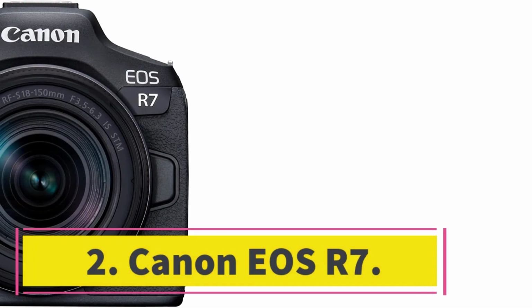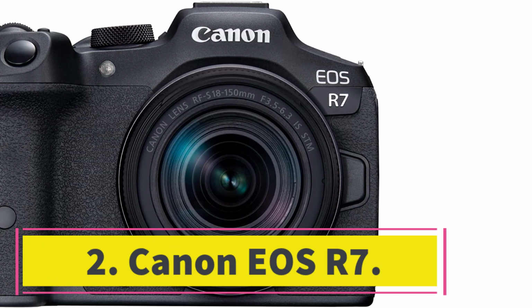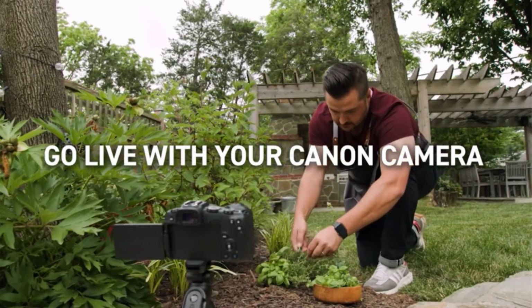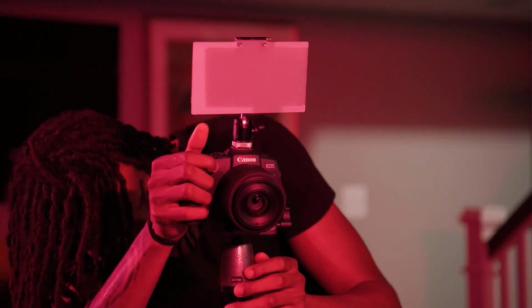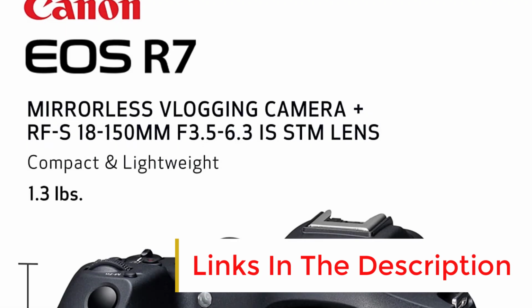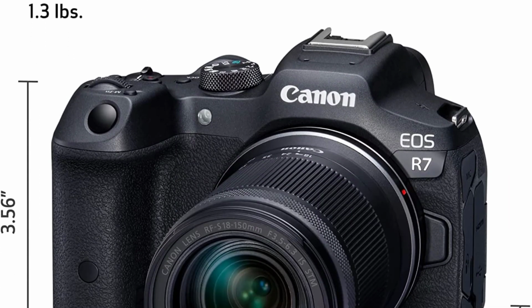Number 2. Canon EOS R7. If the Canon EOS R6 Mark II is out of your price range, the Canon EOS R7 is one of the best Canon cameras for photography with an APS-C sensor. There are more portable options than this, but it's a dream for wildlife photographers. The crop factor means you can use physically smaller lenses to get a longer equivalent focal length, which is great for capturing far-off subjects. It also has a very quick max burst rate to capture moments of fast action.